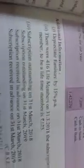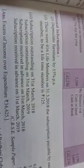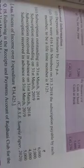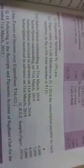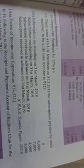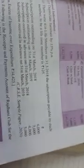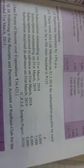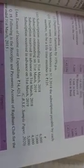Additional information is given. Number 1, depreciation: depreciate furniture by 15% per annum. There were 416 life members on 31st March 2018. The subscription payable by each member to a lifetime member is rupees 125. Subscription outstanding on 31st March 2018 is rupees 6,000. Subscription outstanding on 31st March 2019, rupees 7,000. Subscription received in advance on 31st March 2018, rupees 4,000. Subscription received in advance on 31st March 2019, rupees 5,000.